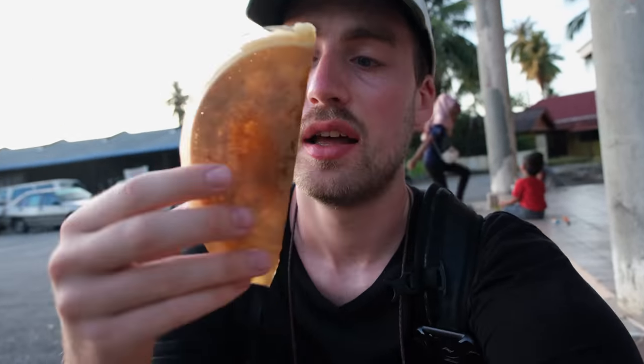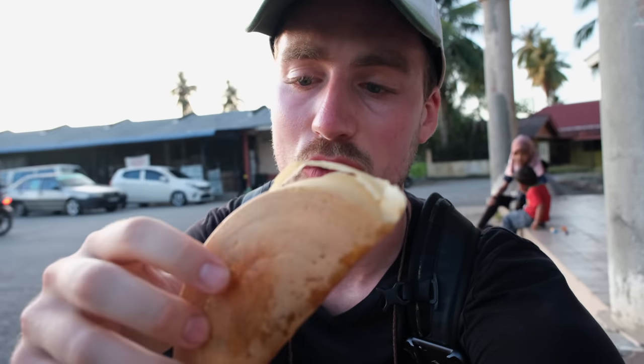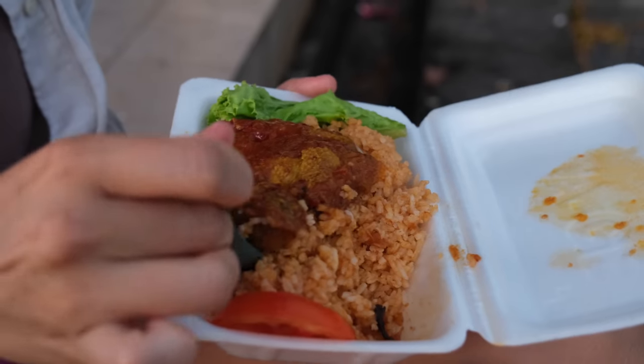One thing I bought is these pancakes, basically, with some sugar and peanut butter inside, or peanut pieces and butter. But it tastes like peanut butter. It's super good. Very crispy, thin as a crepe, and just very tasty. I mean, it's basically a peanut butter pancake. What's not to like?